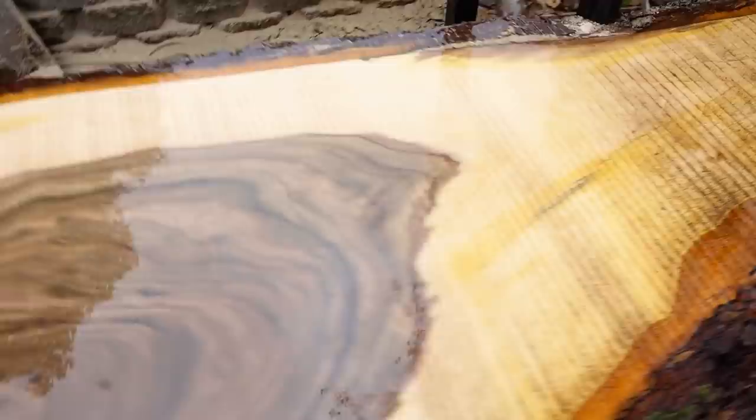Now we got some nice sapwood in here, huh? As we're kind of blending together with the heartwood, and yeah, that's cool. Really cool figure up here, and it's like a little floating bullseye thing.